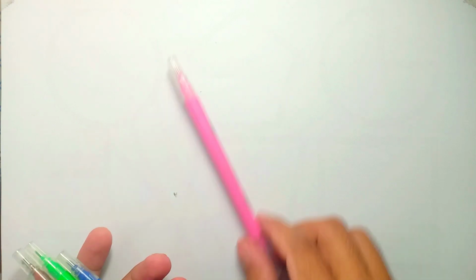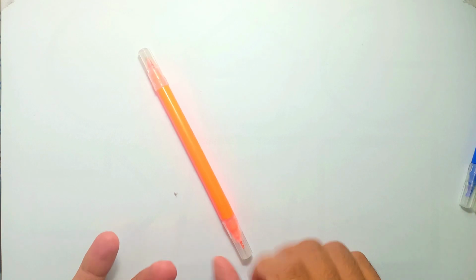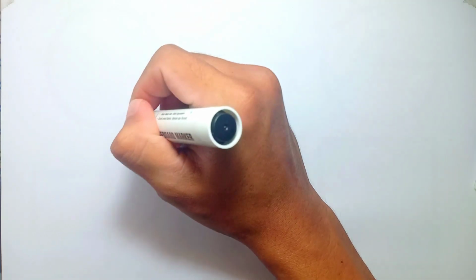Okay, let's learn shapes. Yellow color, purple color, red color, pink color, green color, blue color, brown color, and orange color.